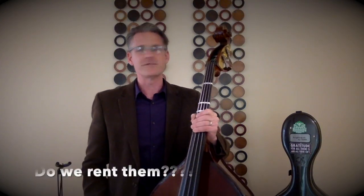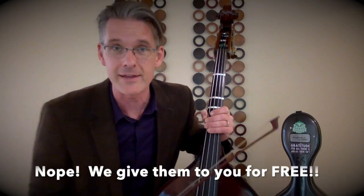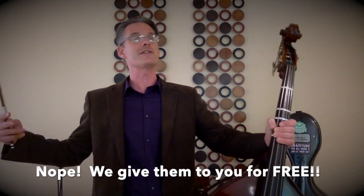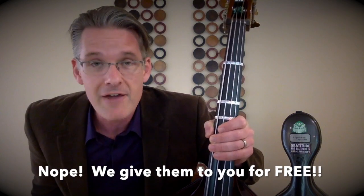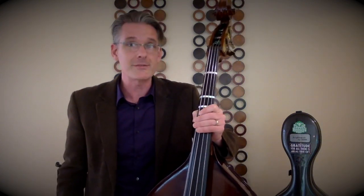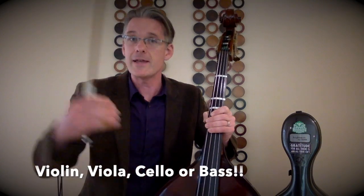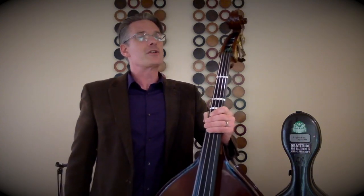And you might ask yourself, do we have to rent those instruments? And I say to you, no, you don't have to rent them. You don't have to buy them. Castillero provides all these instruments to you for free, because we want every kid to have access. So sign up for orchestra and we get to give you an instrument of your choosing, whether it's violin, viola, cello, or bass.